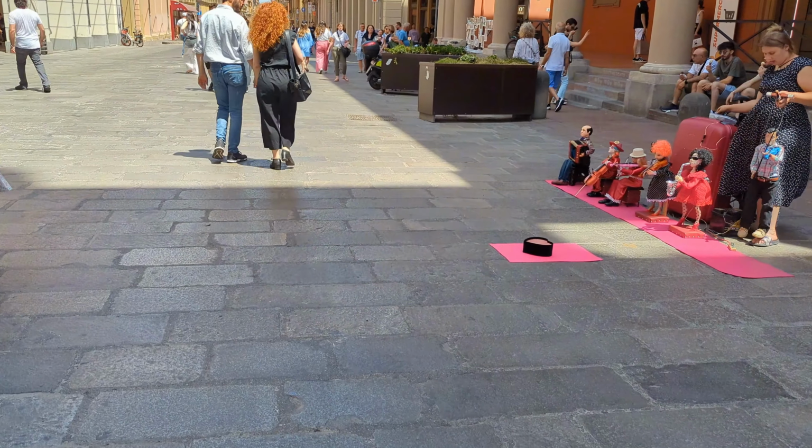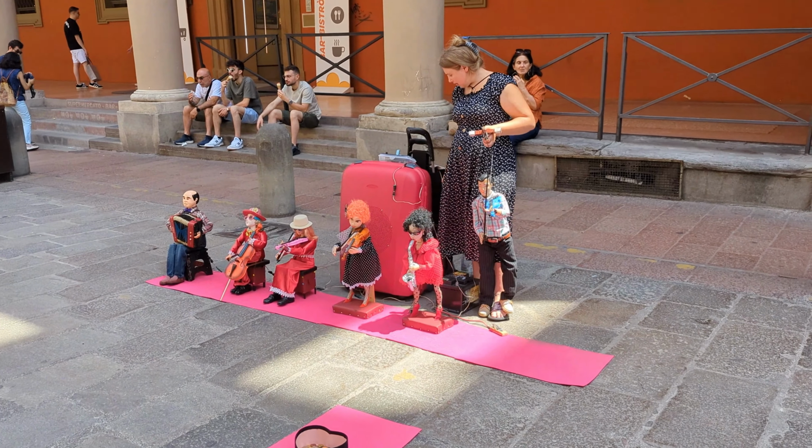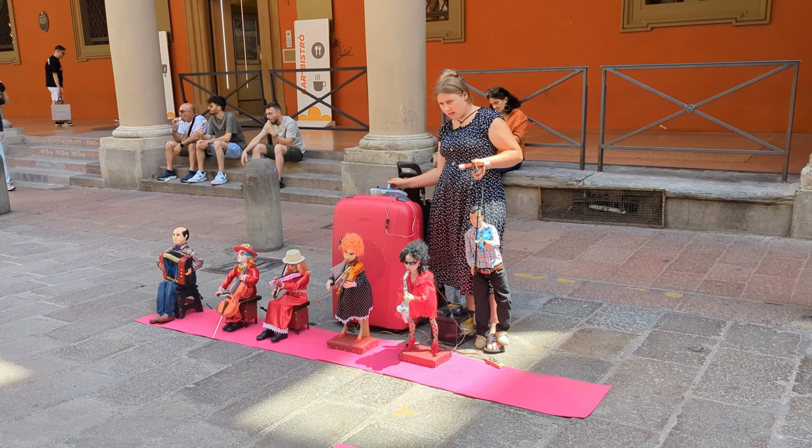This is really cool coming up here. There's a woman that's doing a marionette. We saw her on the way in, and I didn't get a chance to film it then, but now we're gonna.